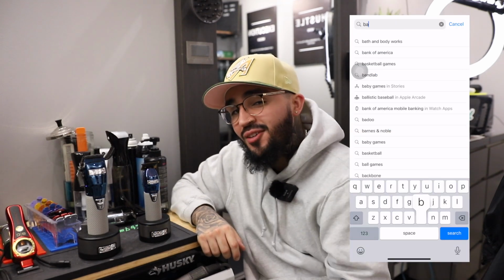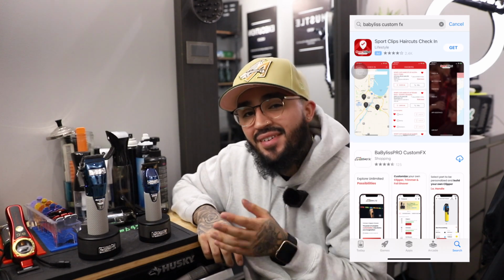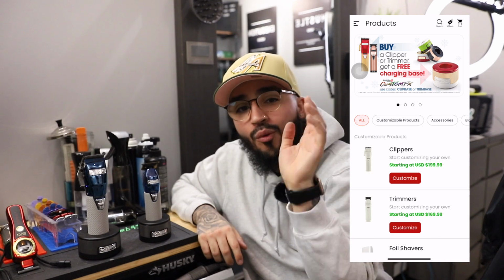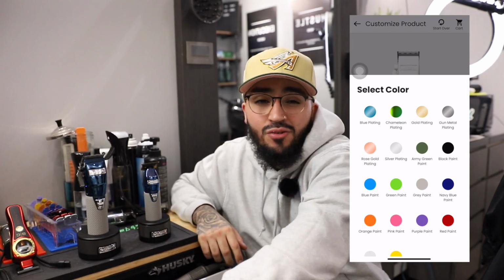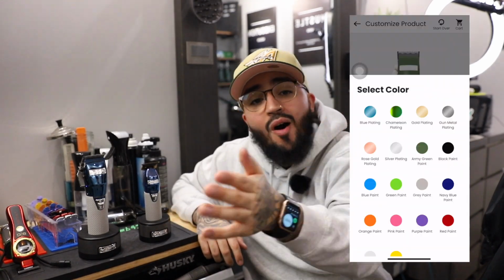So if you're wondering how to create your own custom FX with your own colorway, your own color grips, your own blades, I'm gonna tell you how to do that, man. All you have to do is download their app. Yes, I will say it again, they have an app that you can download, and it'll give you a blank clipper, all white, and then you can add and change them to whatever color you want them to be. So if you just download the BaByliss Custom FX app, you can do it all on there.